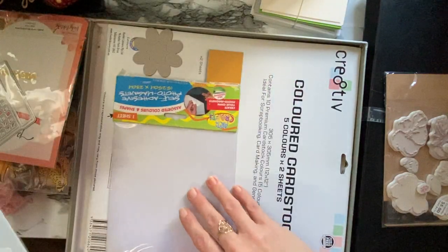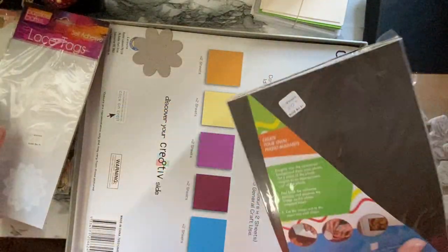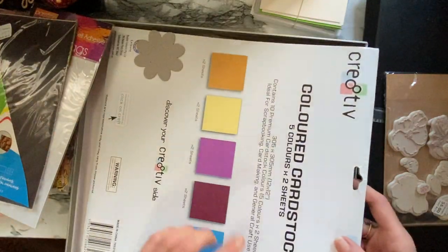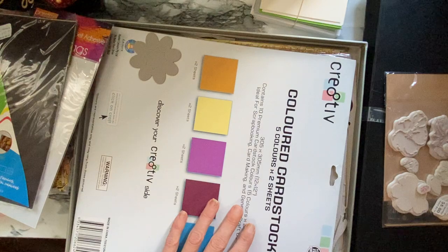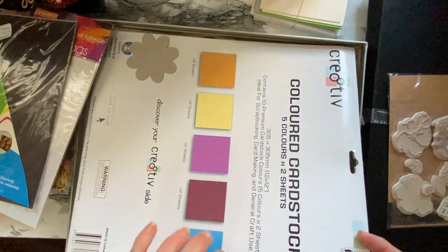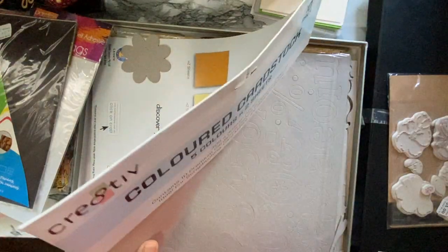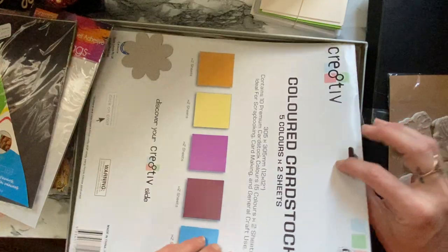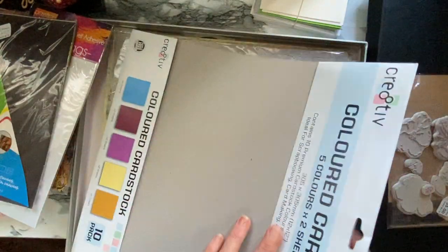I was like, okay, cool. And so I grabbed them, and magnetic sheet. And this box, I liked the box. It's always good to have these 12 by 12 boxes to store things in. But it was full of all of this cardstock, and more. It says only 10, but there was more in there.